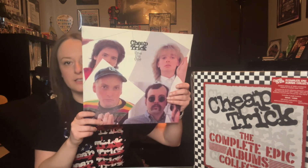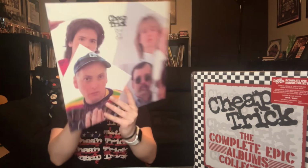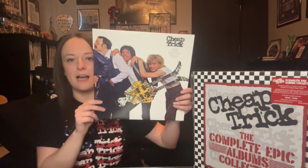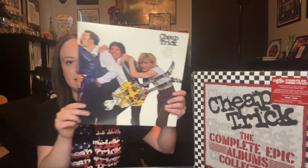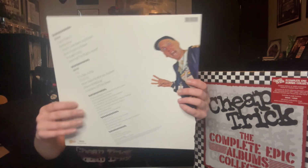Then we're moving on to One on One. You and me against the world. One on One. Go. Very nice. I love this album. This is Next Position, Please. Very nice packaging. I'm just going to keep saying that over and over again.